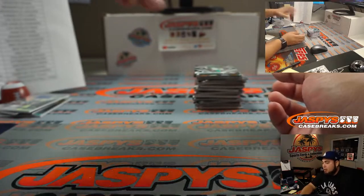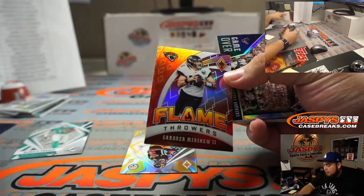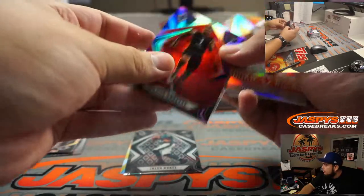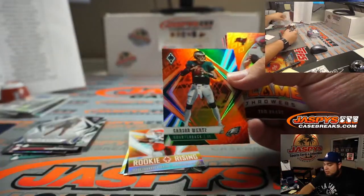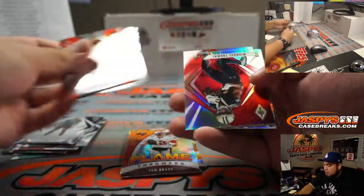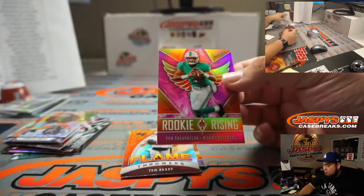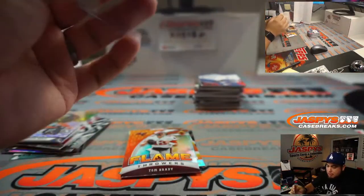Alright, guys, last box. Good luck. Flamethrowers, Gardner Minshew. Damien Harris. Carson Wentz. Oh, Tom Brady. Michael Thomas, red. And a rookie rising, Tua Tagovailoa, numbered to 189. Miami Dolphins going to EA.